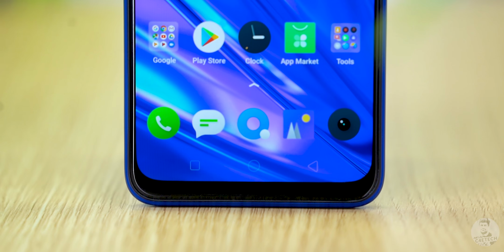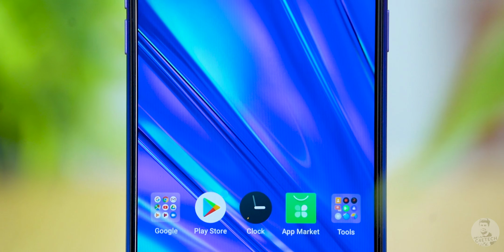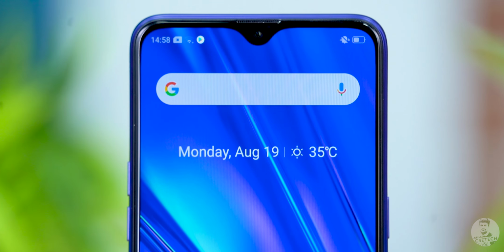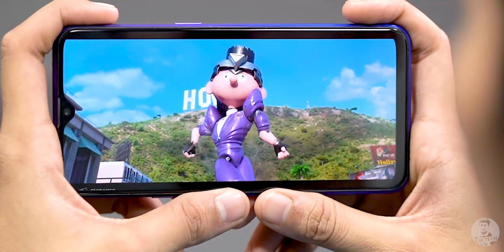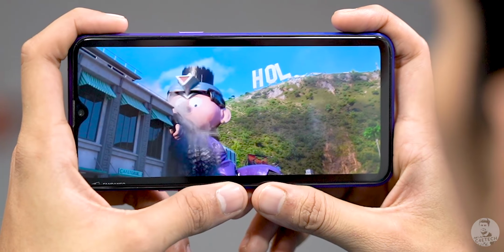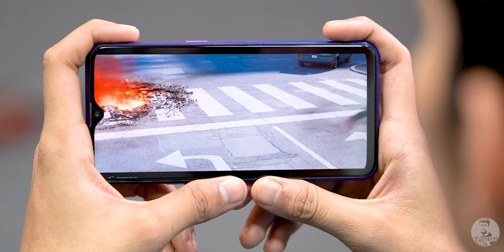I mean, what I do know is that this is a really good IPS panel. The colors are vibrant, the whites are fine, it's bright, and no complaints about the viewing angles. It's worth noting that the Realme 5 Pro does have Widevine L1 certification, so HD content from Amazon or Netflix shouldn't be an issue. Overall, the media experience is quite good.